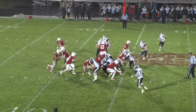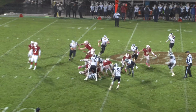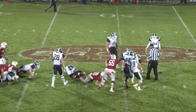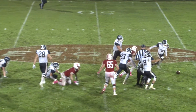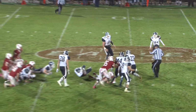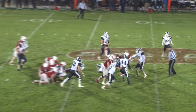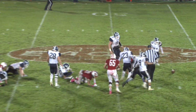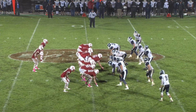Let's take a look. Rayford takes the ball. Yep, right up the middle. Got hit right there. Tough to call. I was going to say, if they had video replay, you couldn't really reverse that, I don't think. I think he was down. Third and a yard. He was down, though. Okay, third and a yard to go.